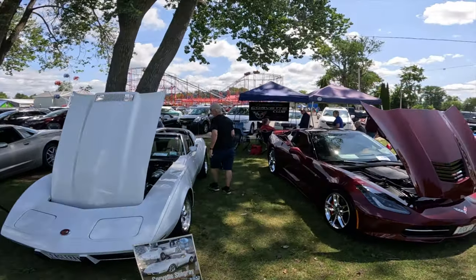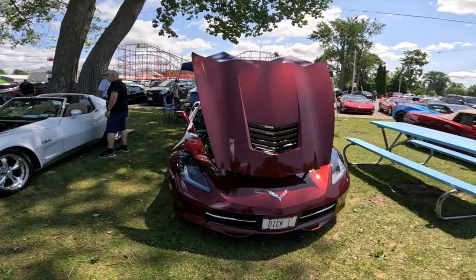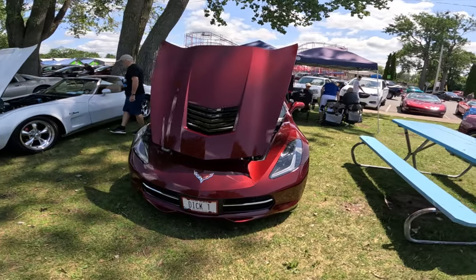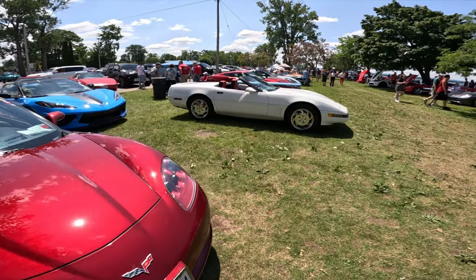Oh, there goes the roller coaster. Looks like they're testing it. Must be that doesn't open till afternoon. I have to make a trip on the roller coaster.